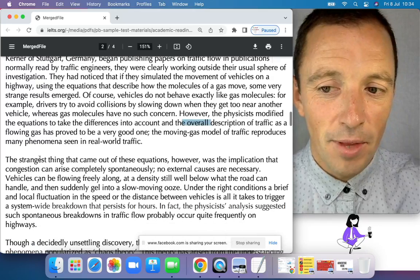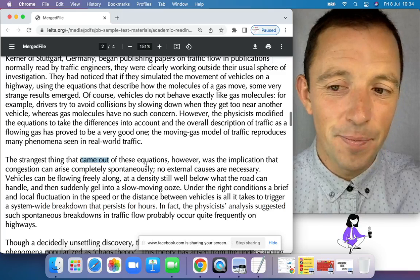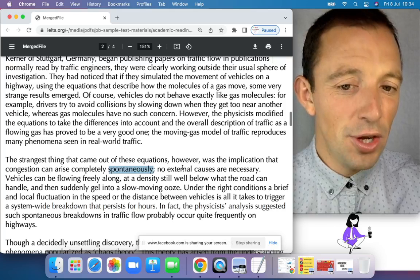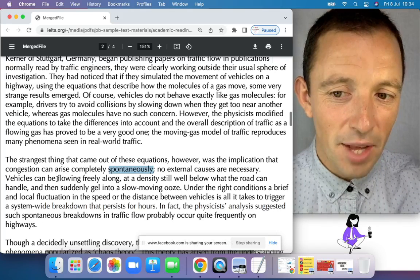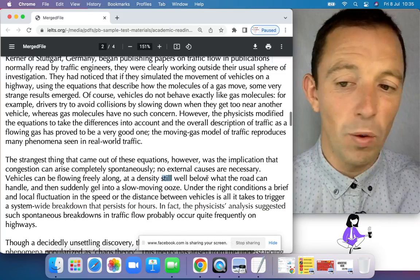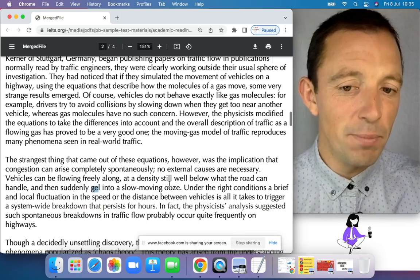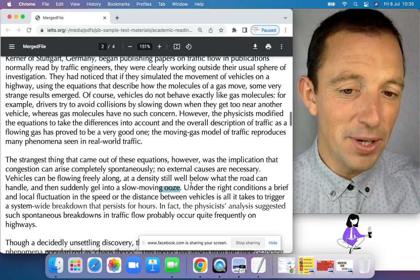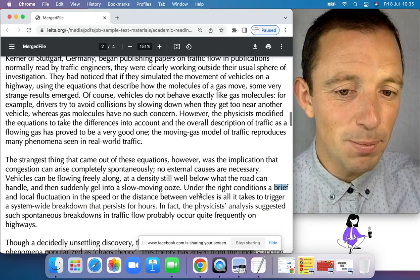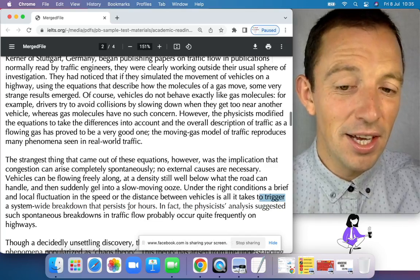But let's continue. The strangest thing that came out of these equations, however, was the implication that congestion can arise completely spontaneously. No external causes are necessary. Vehicles can be flowing freely along at a density still well below what the road can handle, and then suddenly gel into a slow moving ooze. So very difficult vocabulary. Under the right conditions, a brief and local fluctuation in speed or the distance between vehicles is all it takes to trigger a system-wide breakdown that persists for hours.